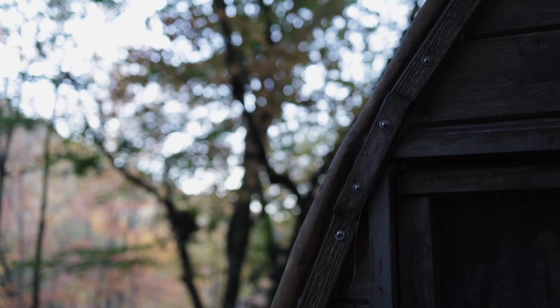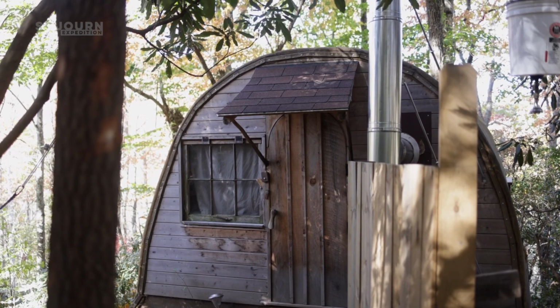Last night was a very cold night up here in the mountains. Temperatures got well below freezing, but we were very warm and cozy in our little cabin. Now we're headed up to the Biltmore Estate to check out the grounds and do a tour.